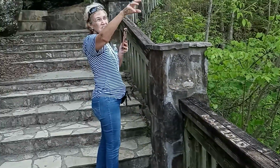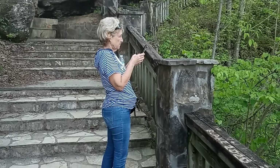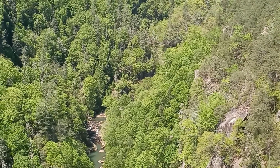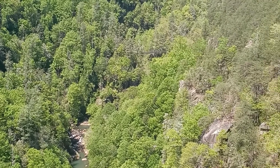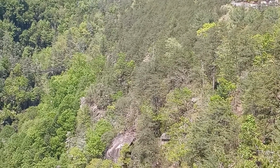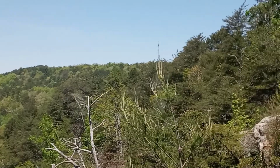Ready to go? Did you get up there where we went this morning? Yep. Yeah, I don't know if you can see over there. We came from that bridge over there. And if you can see those people standing way down there, that's where we were, and we walked up, all the way up here.